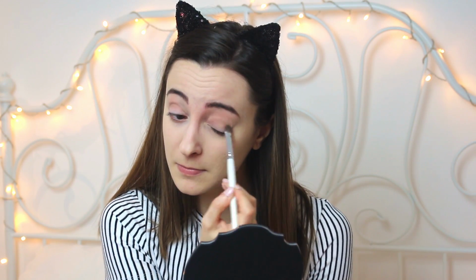We have the ever so famous Naked palette by Urban Decay, the original Naked palette. Used to love this so much when it came out. I used it for a while until I got the other ones. An old favorite of everyone on YouTube probably. Everyone bought it, everyone used it. So I'm gonna use the color Naked for crease and all over my eyeshadow, over my lid.